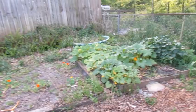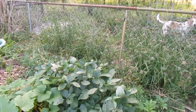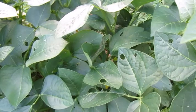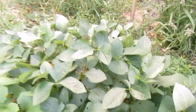So over here, back here, we have some more black-eyed peas. So these are a little bit closer to production. You can see the little yellow flowers in it. So soon we'll be harvesting black-eyed peas. Black-eyed peas you can eat while they're still green, or you can let them dry in the pod and save them as a dry bean like you would find at the store.